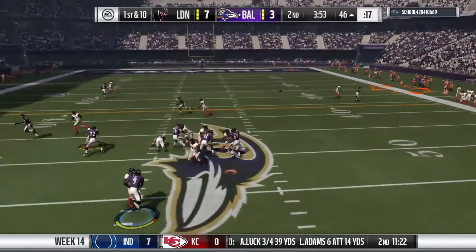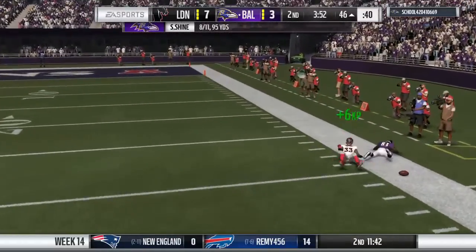Back to throw now on 1st down. Looking sideline, incomplete.